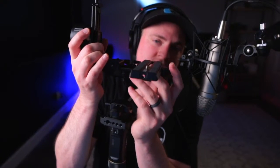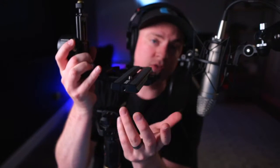doesn't articulate out this way. So it won't fit on there well unless you have a cage or an offset plate so that you can get it to work on there. The new Ronin S2 and obviously the Crane 2S have this ability to get the camera further away from this so you can fit larger cameras. So that's what I'm rocking.